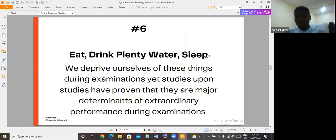And one that I'm going to hammer on mostly is sleep. Guys, I beg you, sleep. This is one of the ways we students rob ourselves, and we reduce our chances of doing well in exams. These are not very obvious things that make us fail, but really they are things that contribute to failure in exams. Guys, you need to sleep. Your brain is not a robot. Your brain is not a machine. You need to rest. You need rest really to do well in exam.